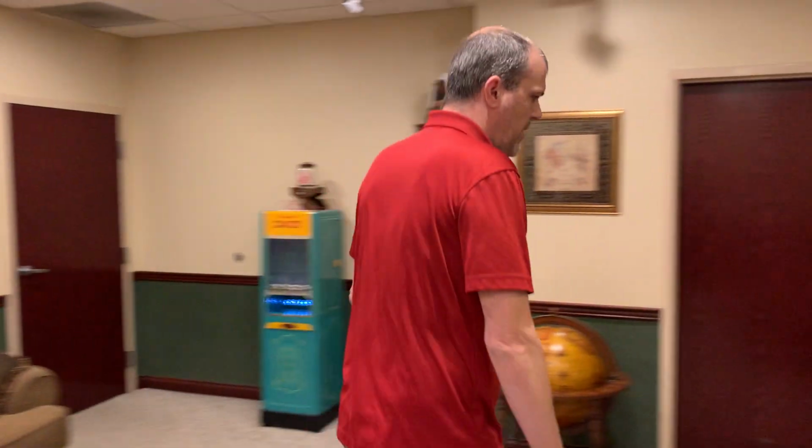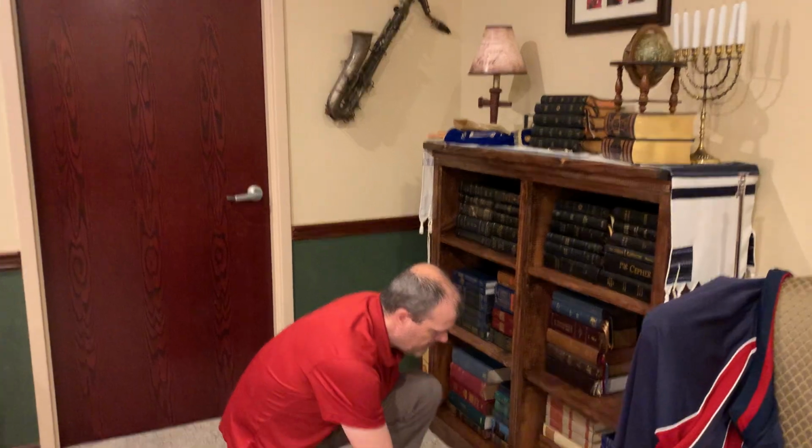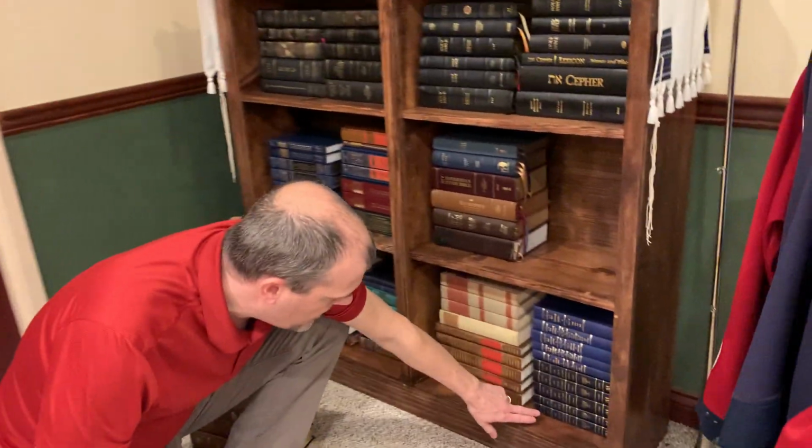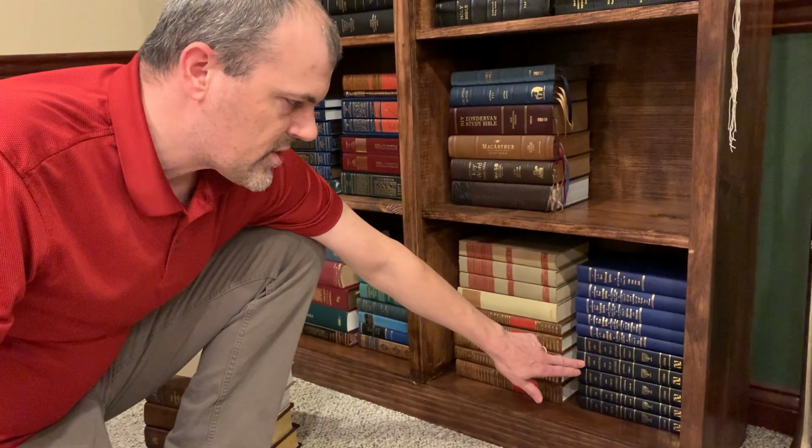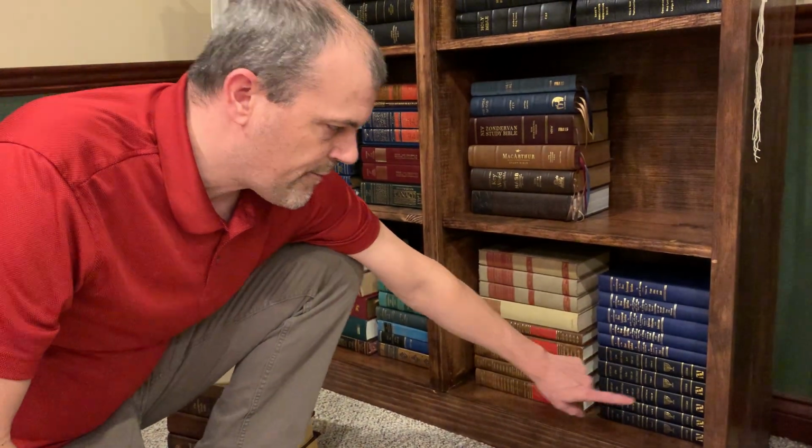There's actually one more set, and I'm going to bring you over here and show them to you because I didn't get them off my bookshelf, but they are right here. And this is a history of the Jewish people during the times of Christ that is also a facsimile from Hendrickson.